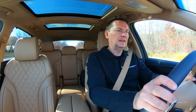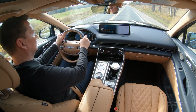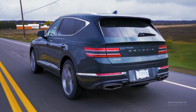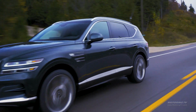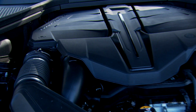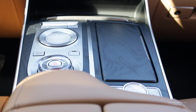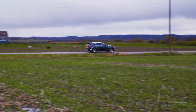But for your money, you get 375 horsepower and 391 pound-feet of torque, and a nice sounding engine as well. So the power from that engine goes to an 8-speed automatic transmission and then to what's called a rear-wheel drive biased all-wheel drive system. What does that mean?